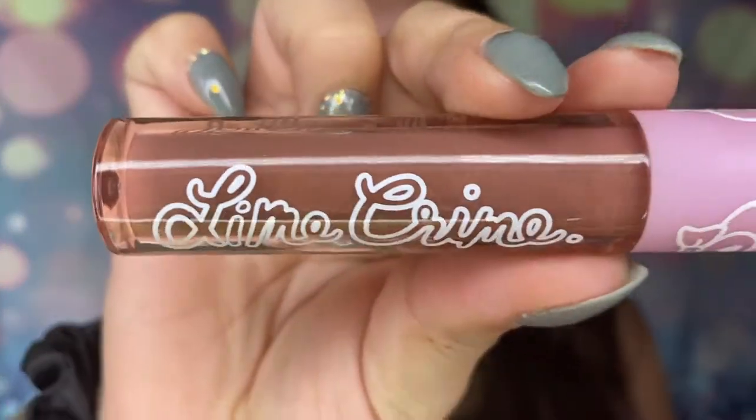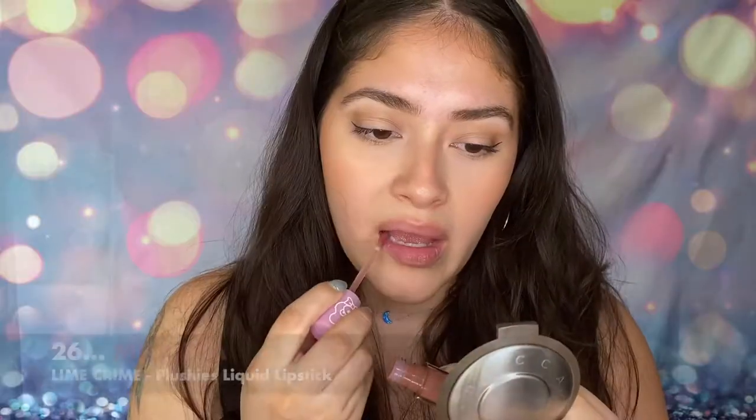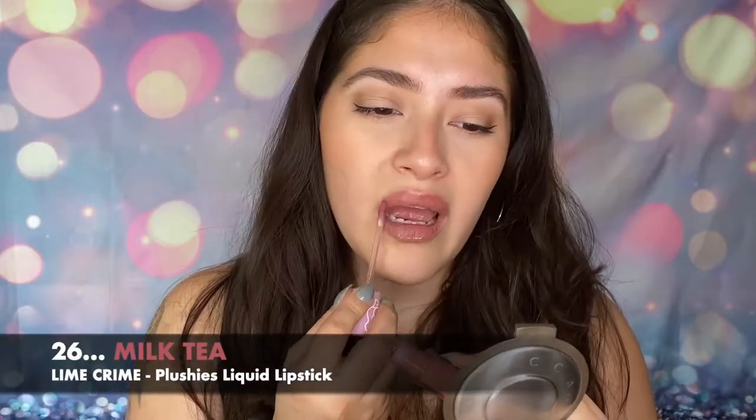And the last one is Milk Tea. Milk Tea is a sheer mauve and retails for $20. And this is how Milk Tea looks. If I want, I can definitely build it up to be darker, since it is a darker nude on me. But I just like to blot it out, either pressing my lips together or with my finger. And it looks really nice, like a nice mauve shade. And this is Milk Tea.